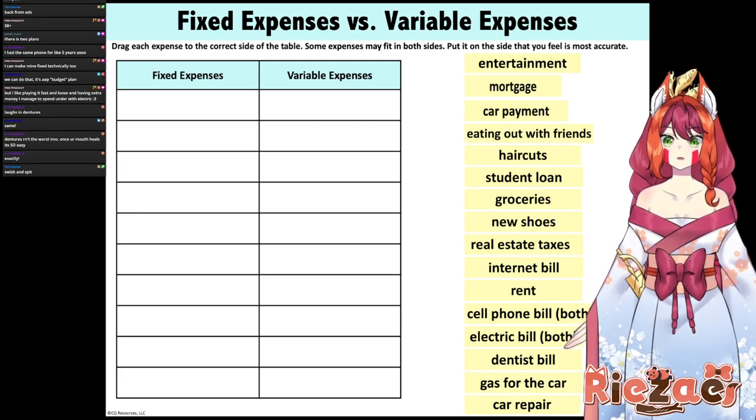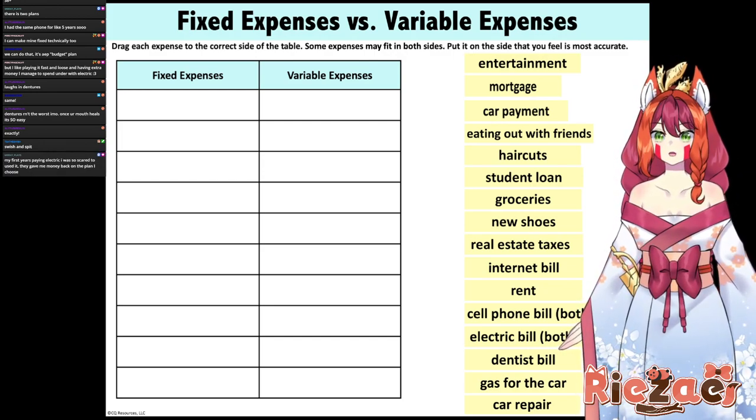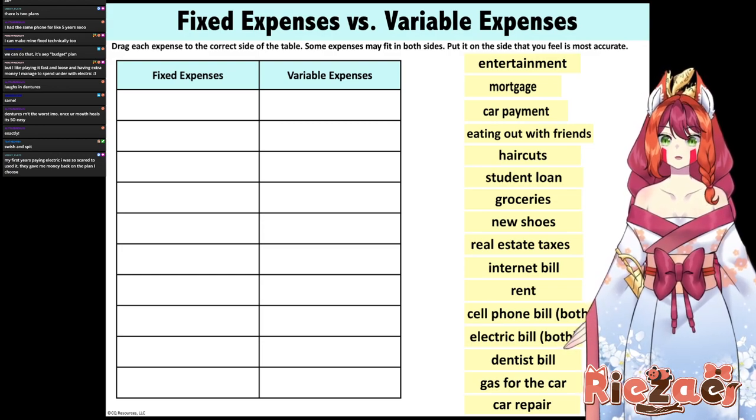Gas for the car is going to be variable, and same thing with car repairs. My first years paying electric, you were so scared they gave you money back.